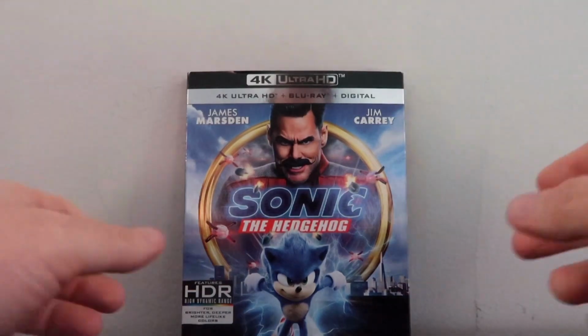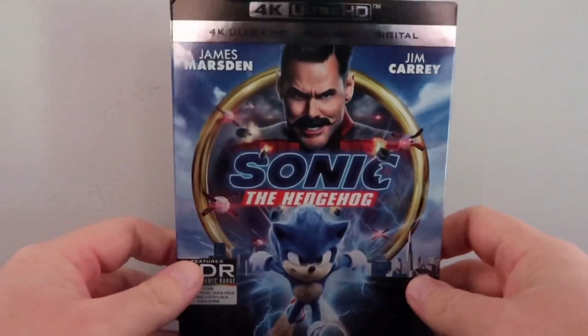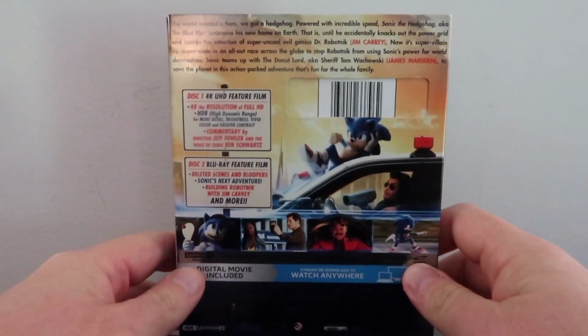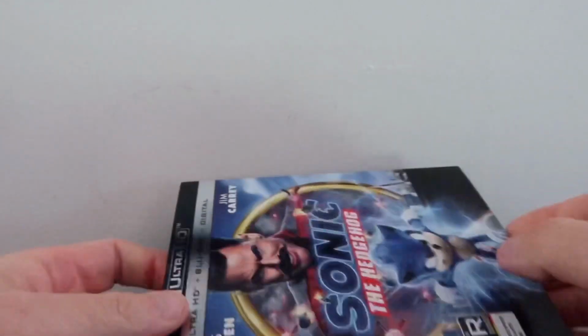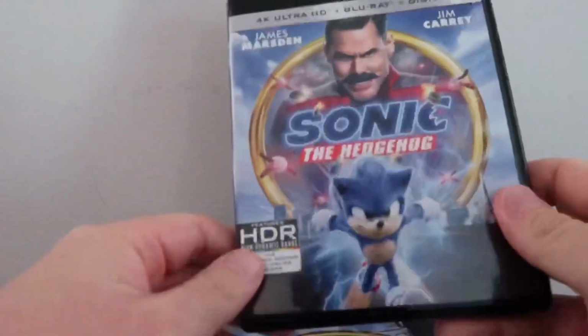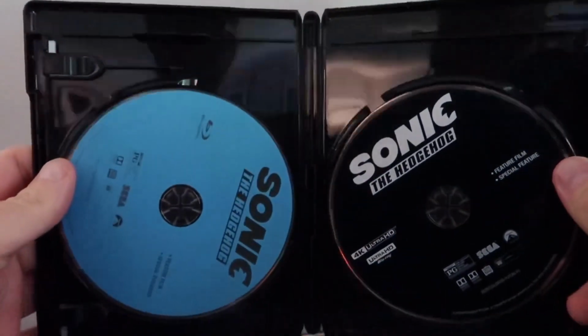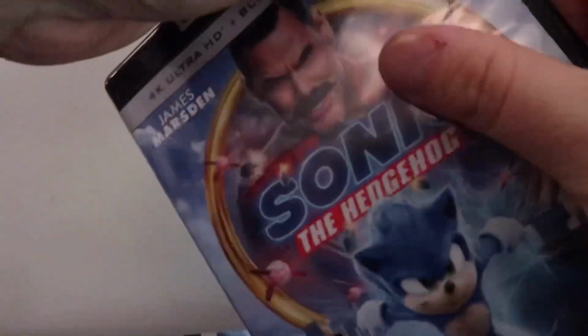So now we're going to talk about the picture quality and the audio, but before we do that, let's do a quick unboxing of the slipcover. All right, we have the Sonic the Hedgehog slipcover edition here. Not a bad cover, it's actually kind of cool. And then we have the back and the spine, and interior-wise, pretty much the same. No artwork to speak of. So yeah, not too bad. I like the cover a lot.